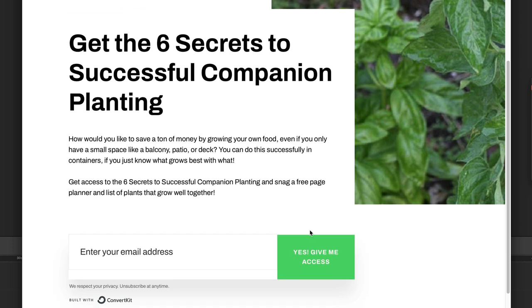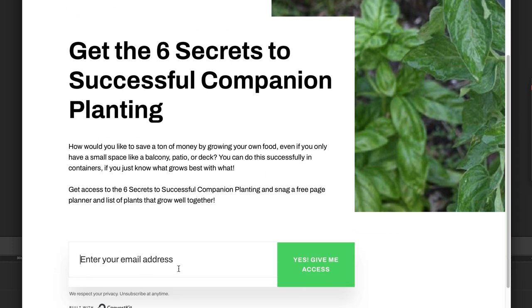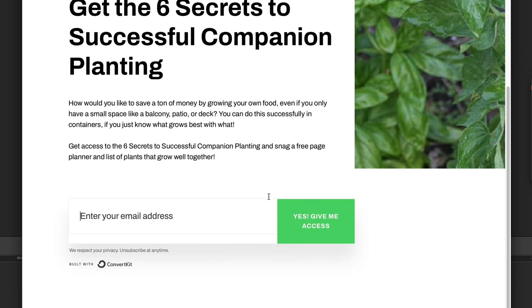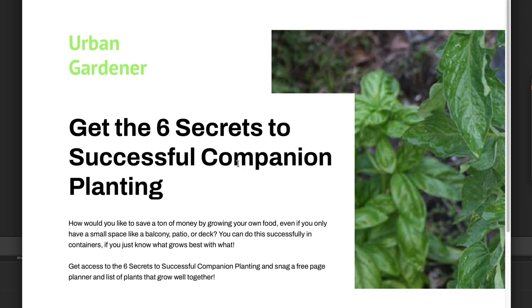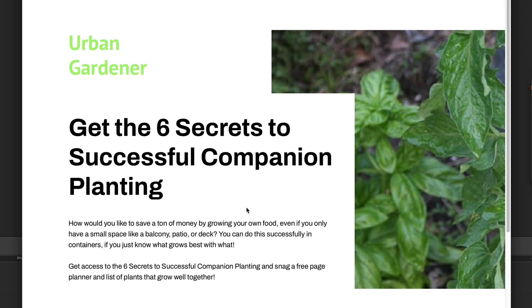And then one of the big things here is the form. So I would say keep this form above the fold. If they have to scroll, well, that's like putting a hurdle or a barrier in front of people. They have to scroll down in order to get what they want. You don't want them to do that.